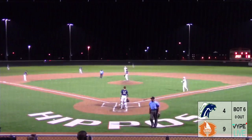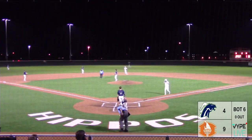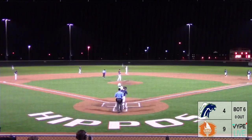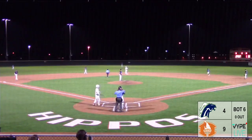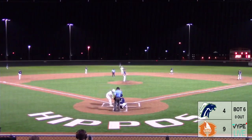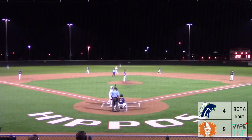Oh, ball came in. Looks like it got lost. Pitcher Morio lost it in the lights. So no balls, 2 strikes. Still the count to the hitter.